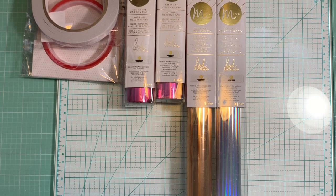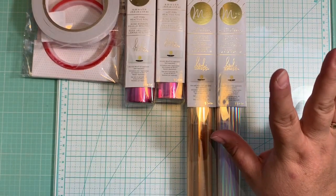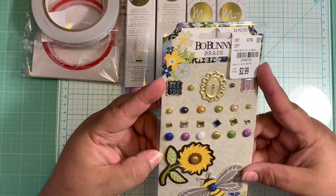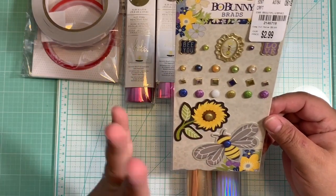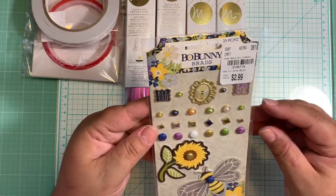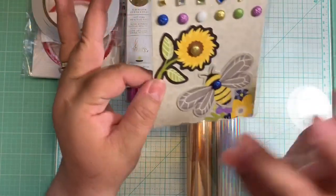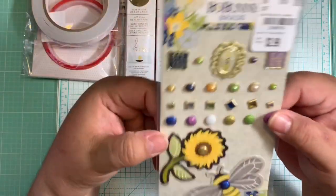Okay, you guys know that I have like two things. I have chipboards, that's it, from these Beautiful You collection from Bo Bunny. Well, I found the brats today, and I think they're like not too bad, not too good, you know. $2.99, but they're so cute. Love the colors, love the bee, even though I don't like bees in real life, you know, they scare me, but they're cute, you know.